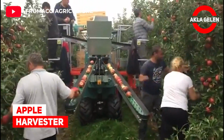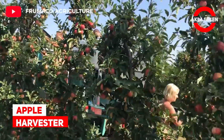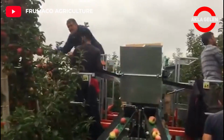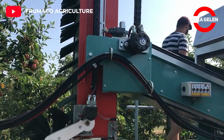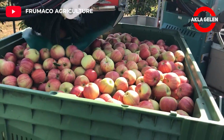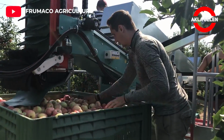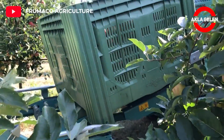Apple harvester. With this apple harvester, 6 workers in 8 hours harvest 50 big cans of 350 kg. In this machine, the operator is also one of the fruit pickers.